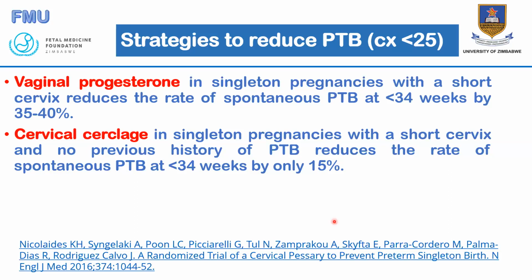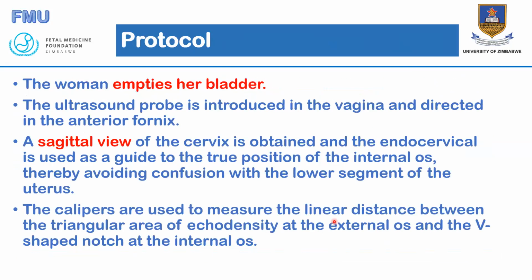And also now the protocol itself. So at first, the patient will need to empty their bladder. Whenever you're performing a transvaginal scan, it's always better to ask them to empty their bladder, as you'll see in the pitfalls in the later slides. So a transvaginal probe will be inserted in the vagina, and then it will be directed towards the anterior fornix, and sagittal views of the cervix will be obtained. And the one that you will require for measurement is the one that shows the endocervical canal. Also, you should be able to see the internal os and the external os. You'll see images in a moment.